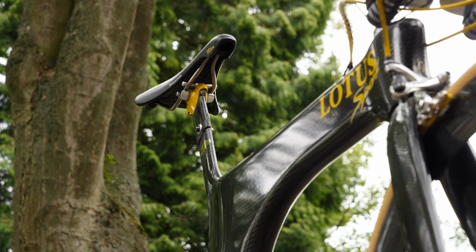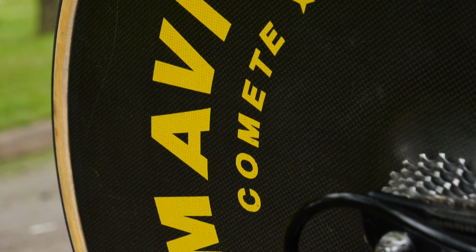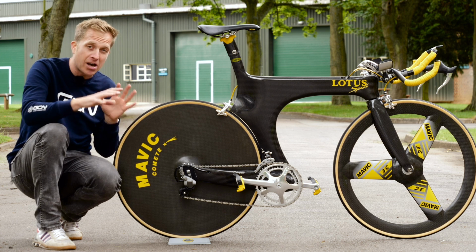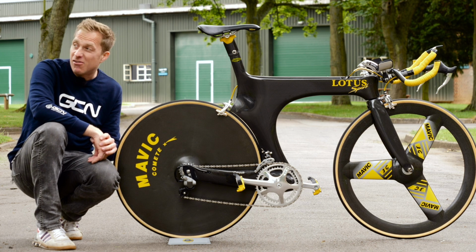This one is an almost perfect replica of the one that Chris Boardman used back in the early 90s. Now this one belongs to Simon Freebrey, who's kindly brought it along today. And well, right now I'm at Bicester Heritage, which is really cool.